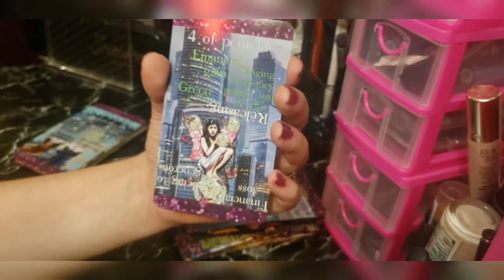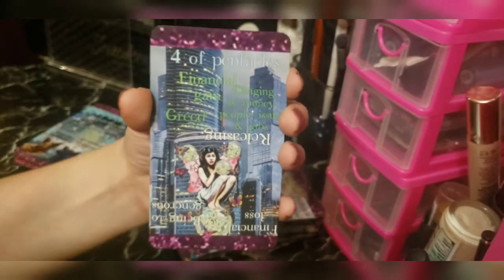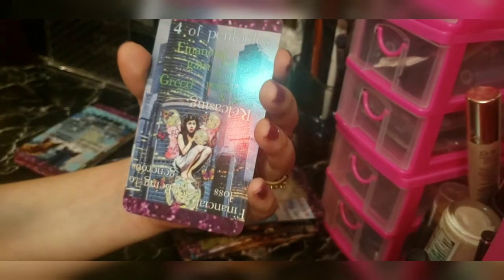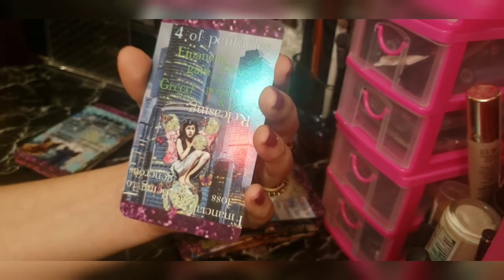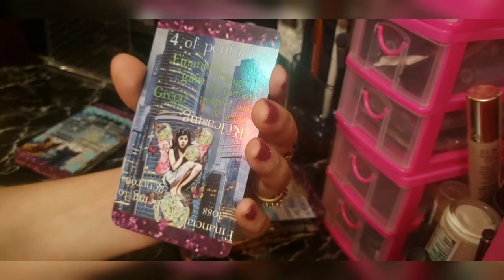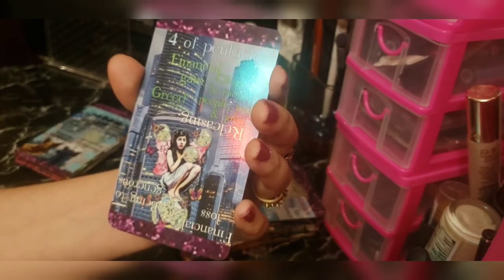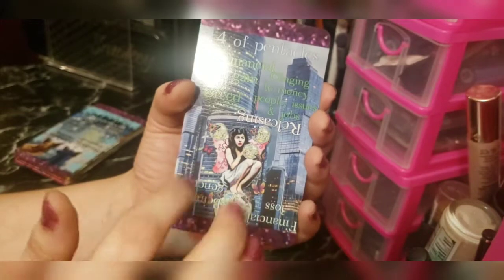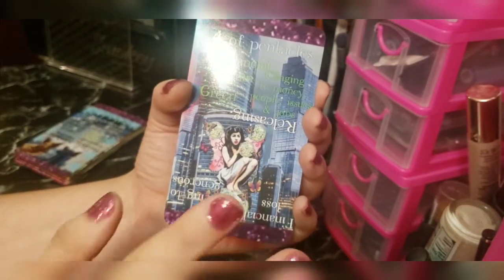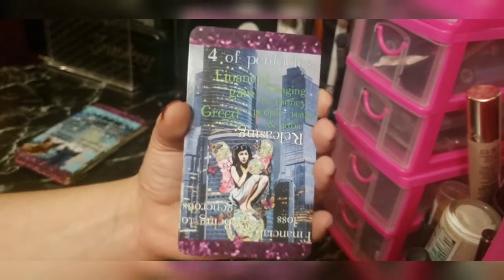You could be clinging to something. Doesn't have to be money. Could mean money, of course, because it's a pentacle, which means money, guys. Pentacles equal money. Wands can equal magic, all right? So we have pentacles that equal money. So she's like, this is mine, and this is mine, and this is mine.